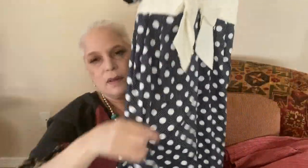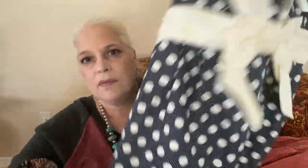Size 6. I love it. I love this dress. Let me just show you. This can be sewn. Some batting can be put on the back and it can be fixed if someone wants to fix it.